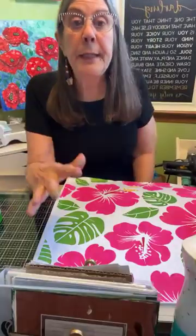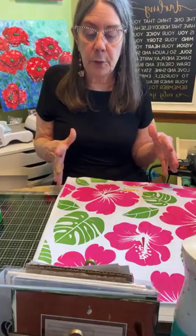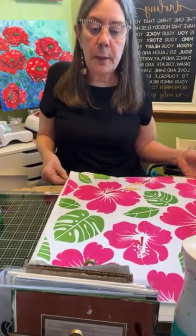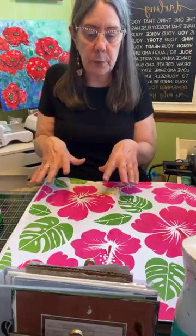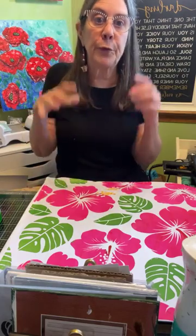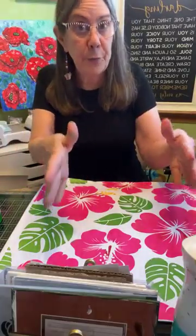So, after I get this dry, I'll put a Cricut heat press on it at 305 degrees for 30 seconds in each section. If your design is small enough, you can just put your Cricut heat press on for 30 seconds and then flip it over and do the back side. But you want to heat set each section at 305 degrees for 30 seconds.